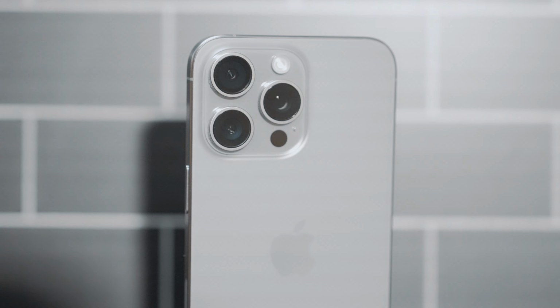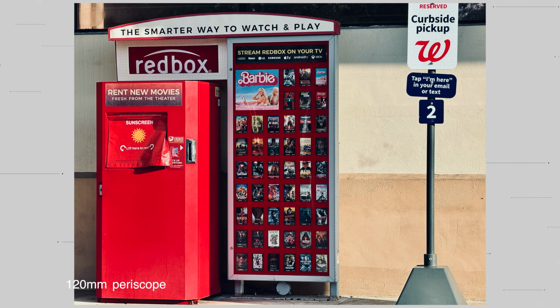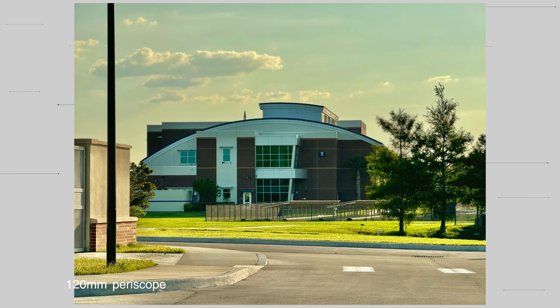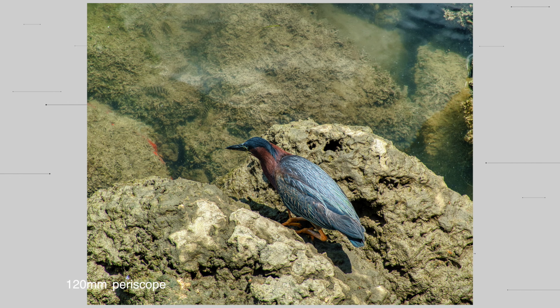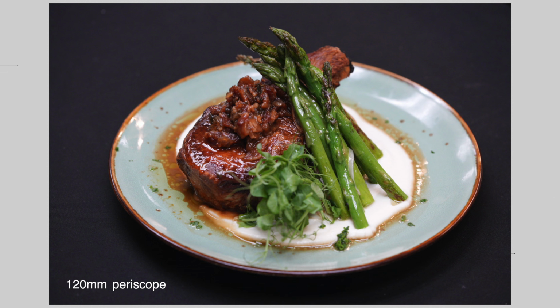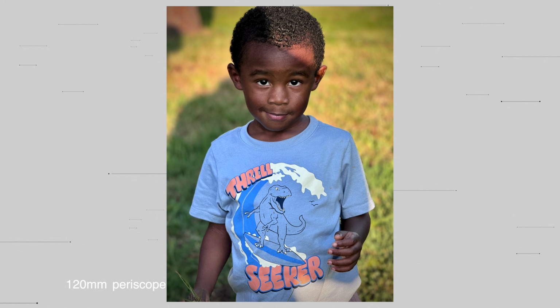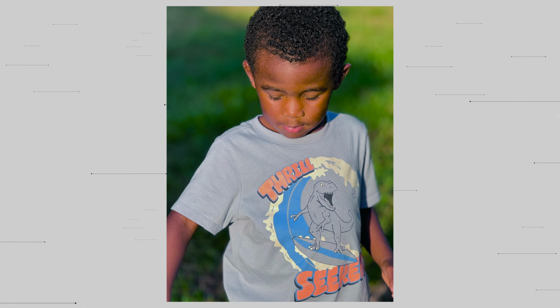Let's talk about these cameras right here. I will say the new periscope lens, it's game changing. I did take some photos with the periscope. I'm not a big fan of it, but I'm glad it's there. I really did take some nice landscape photos, and I did a few architectural, and a few dishes because I'm a chef as well, and I did take a few portraits using the periscope. I'm glad it's there because it kind of gives you that feeling like you have a DSLR stacked in your pocket. When it comes to photography, I'm not really sold.